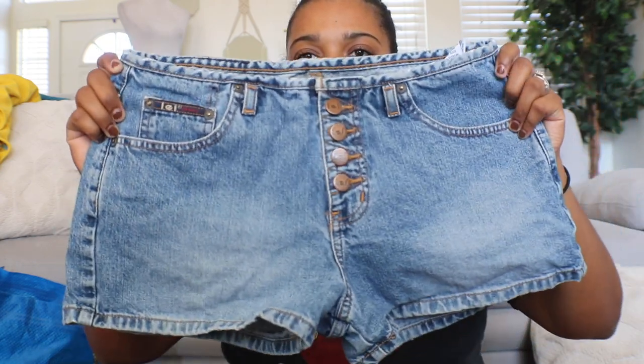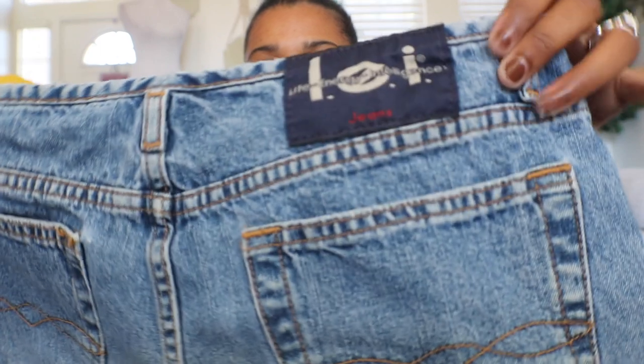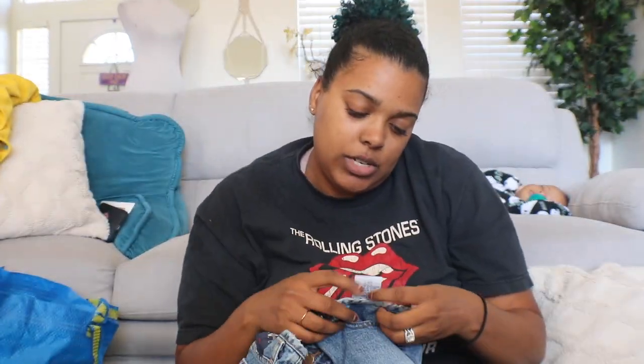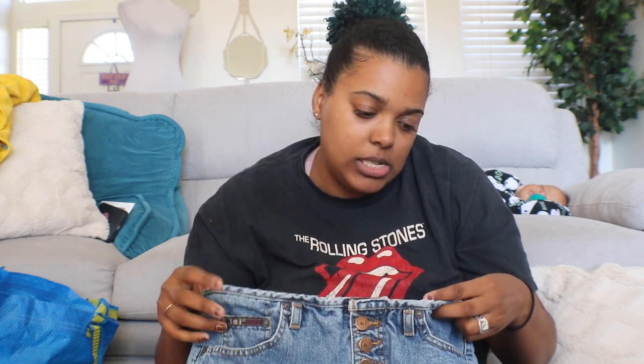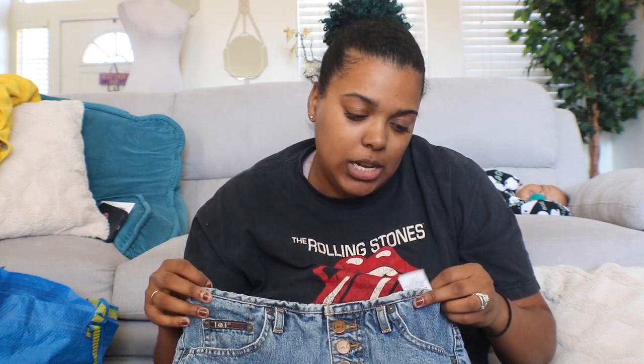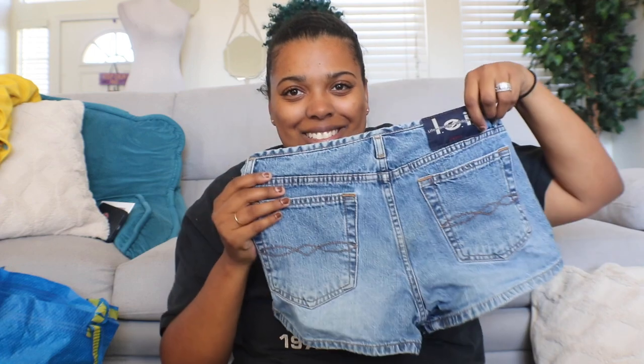But I got these vintage Lees. They're butterfly. They're so cute. So here's the little logo, Lee, and I don't think there's another tag. So there's that one. This is a size 7, and it's 100% cotton, but it's got the little paper tag. But these are so cute. Probably low rise. Who knows? I know low rise is coming back.